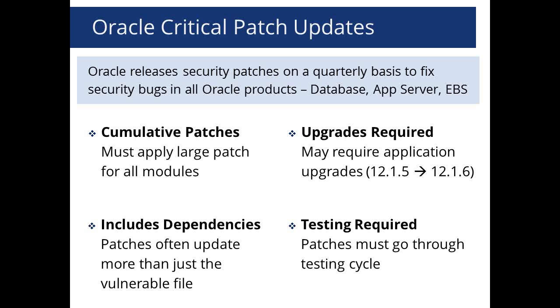And then to actually get the patches applied, you have sometimes upgrades. So if we're looking at the different versions, you may have to be on 12.1.3 of the application or 12.0.6. You might have to apply some ATG patches to actually get the patches applied, especially if you're behind on CPUs. There's dependencies. Sometimes when you go through the patch readmes, you actually have to apply more than one patch. Then also there's dependencies. So a lot of times when you look at the patches, well, there's one vulnerable file, but it may update 10 AP forms versus just one, so there's actually additional testing required.